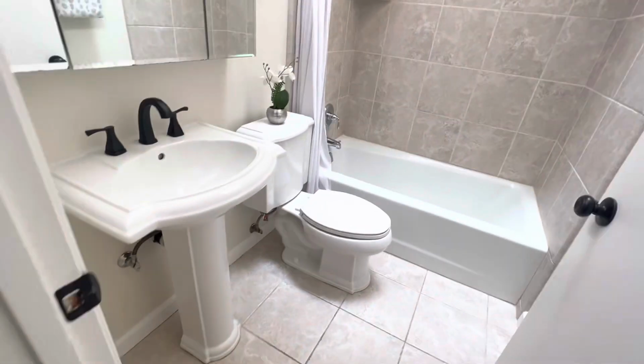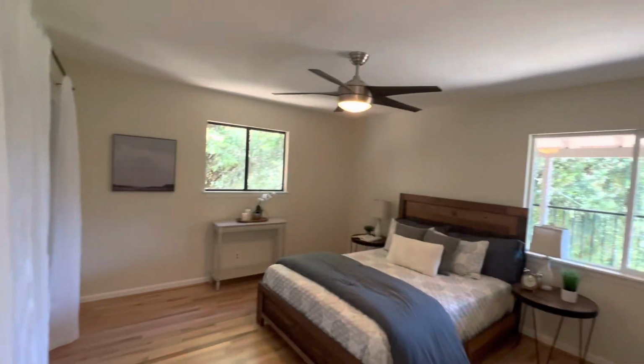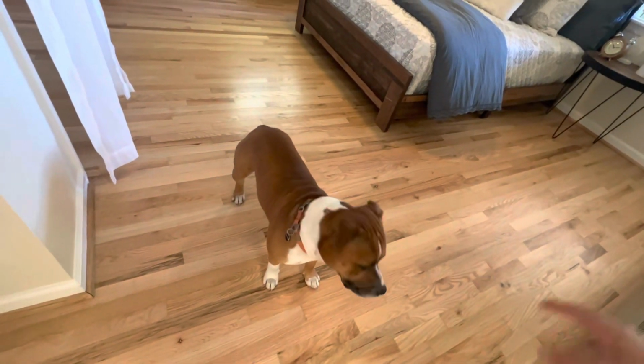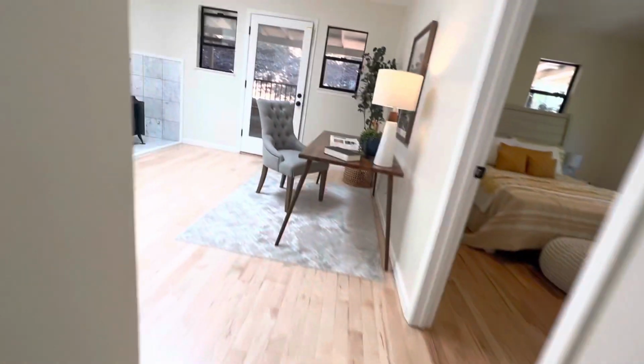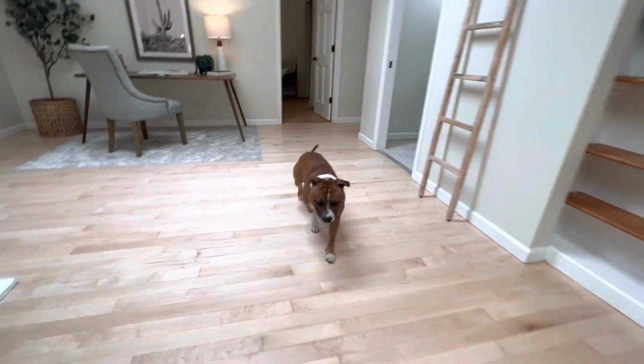Okay, let's go in the primary bath. We'll just pop in the primary bath. Pretty simple here. And also, no neighbors, okay? So we got no neighbors. Total privacy for you, little pup. All right, take us downstairs. Come on. All right, so we're back here in the living room, Kingston. We're gonna go downstairs. Come on, let's go.